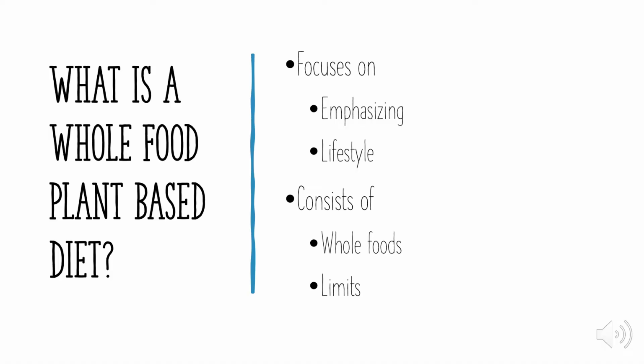A whole food plant-based diet focuses on emphasizing whole, unrefined, or minimally processed foods. The diet does not require you to count calories or completely cut out foods. The diet focuses on the wholeness and foundation of one's diet. The whole food plant-based diet promotes lifestyle, not restrictions. The foods in the diet consist of whole foods such as fruits, vegetables, nuts, seeds, legumes, lentils, beans, and much more.